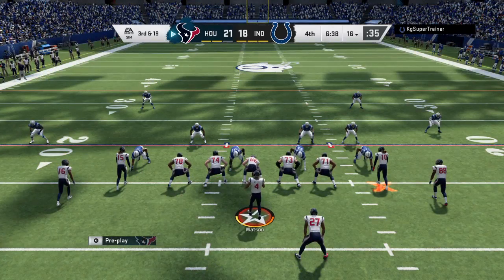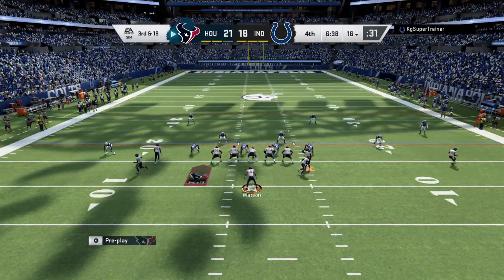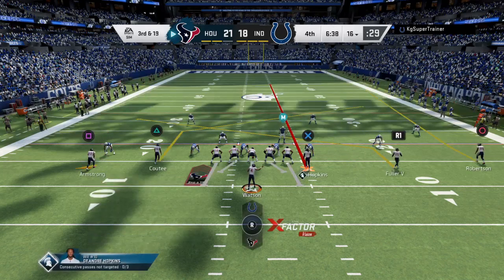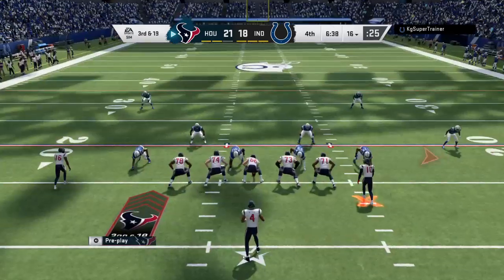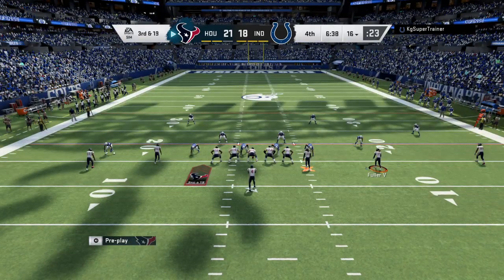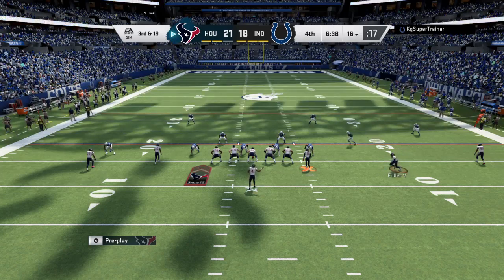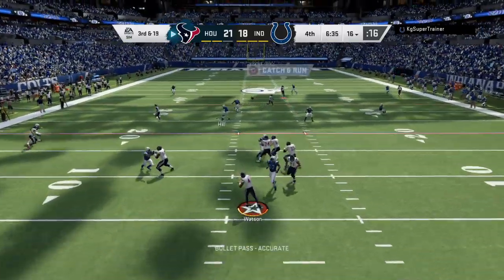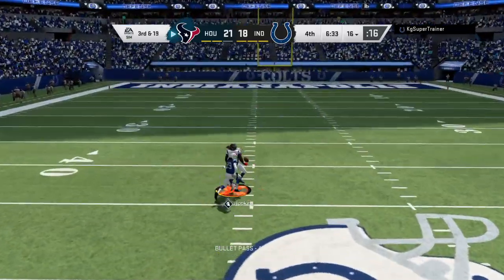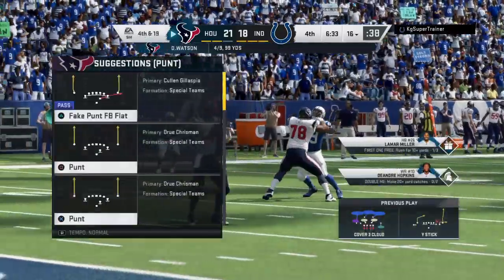The Texans on 3rd down. They have been superb. 5 for 6 to this point. This will be 3rd and 19. Operating from the gun. Watson going deep for Hopkins. That's going to be knocked away and incomplete.